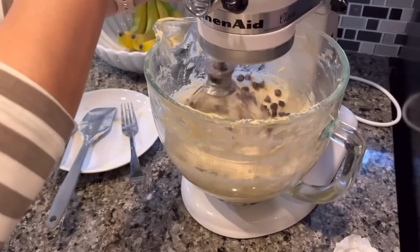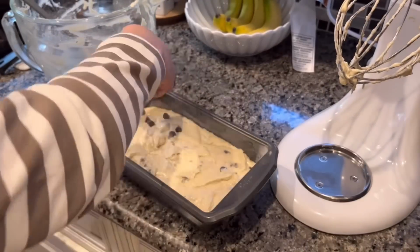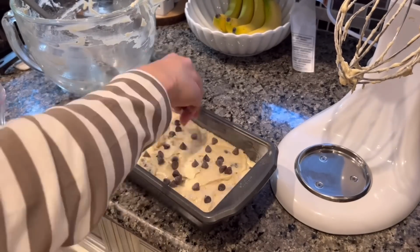These banana breads are so good, you guys. Sometimes we add whipped cream cheese on top of it and it's so delicious.